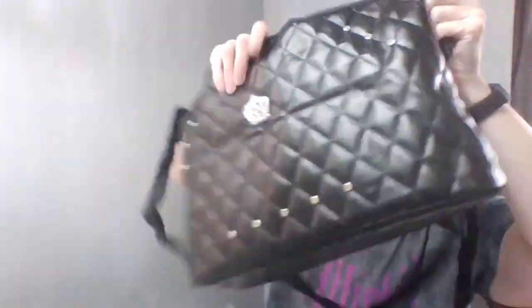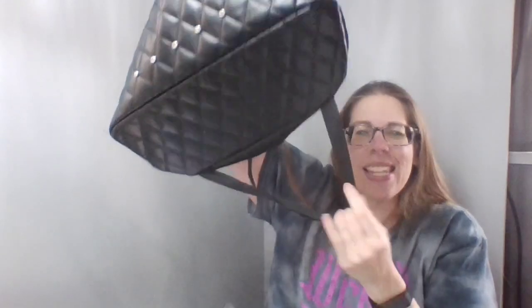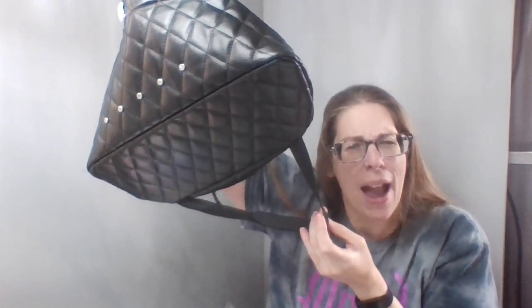Oh, yay. Okay. So this is how it goes. This is what it looks like. It does look just like the picture. Okay, so there is this little thing. What would this go around? Maybe the console itself, because it kind of sits.